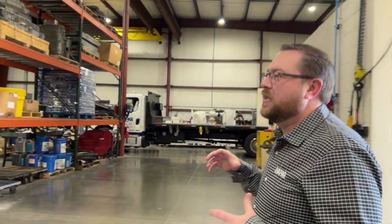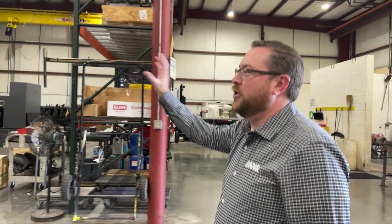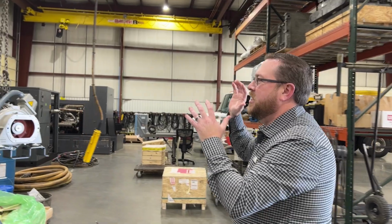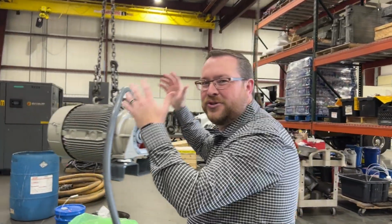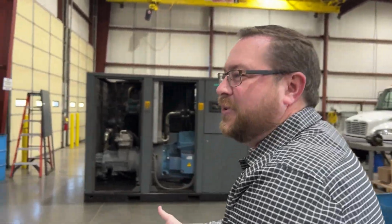Majority of our work is out in the field, but there are times where we've got to bring things in to rebuild them, and so we've got different areas that we can work in. We've got different run rooms. We can bring compressors in and shut doors, bring the temperatures up, and just really put them through their paces before we give them back to our customers.